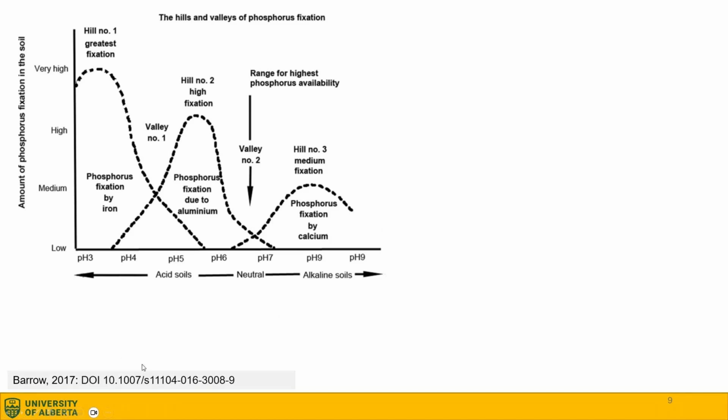If you are interested, I've included the link so that you can take a look. Maybe as you advise, or if you are a producer, you do soil analysis across your field, you can begin to have a deeper understanding of what is happening in terms of phosphorus across your land.